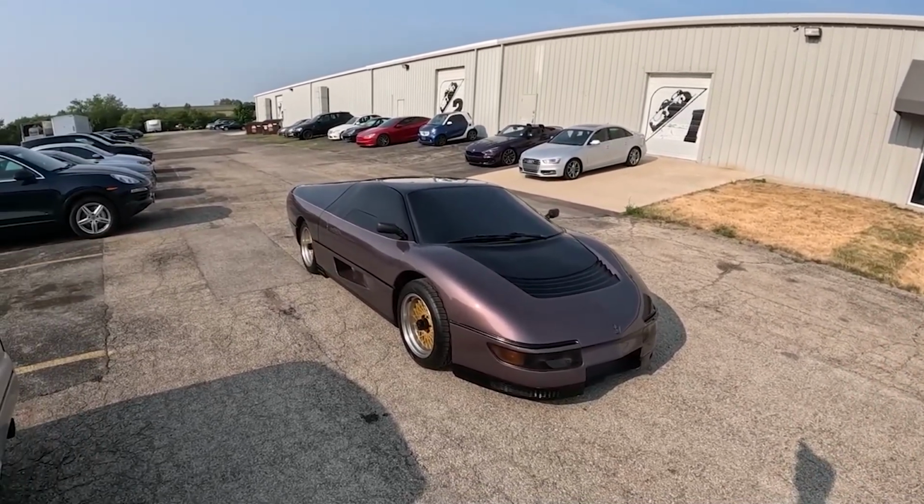The story of the M4S began in 1981 when Dodge introduced this remarkable vehicle. However, it wasn't just another production car, it was conceived as a technology demonstrator. This mid-engine marvel was a radical departure from Dodge's traditional offerings. It featured a sleek and aerodynamic body with a drag coefficient of just 0.23, a result of extensive wind tunnel testing.